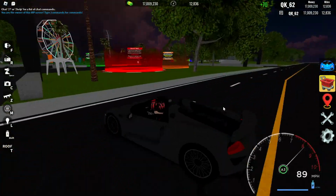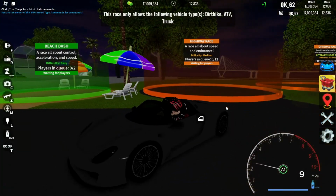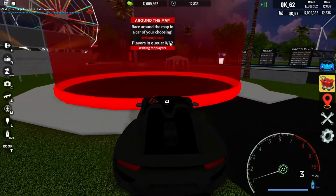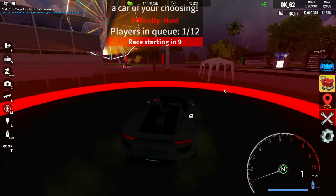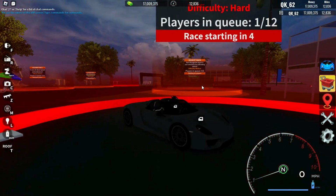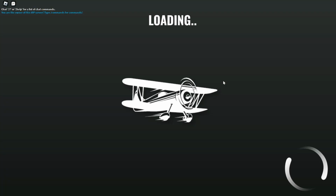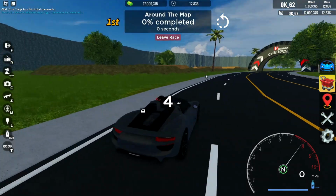So apparently we do have something. Oh, whoa, this is interesting. Oh, okay, so this is kind of updated. We got a little line there instead of being on there. Oh, that's really cool. Okay, so let's just go ahead and get in here, and we're going to be going around the map, right? So we should have some new systems. So let's see. Ready? Waiting.